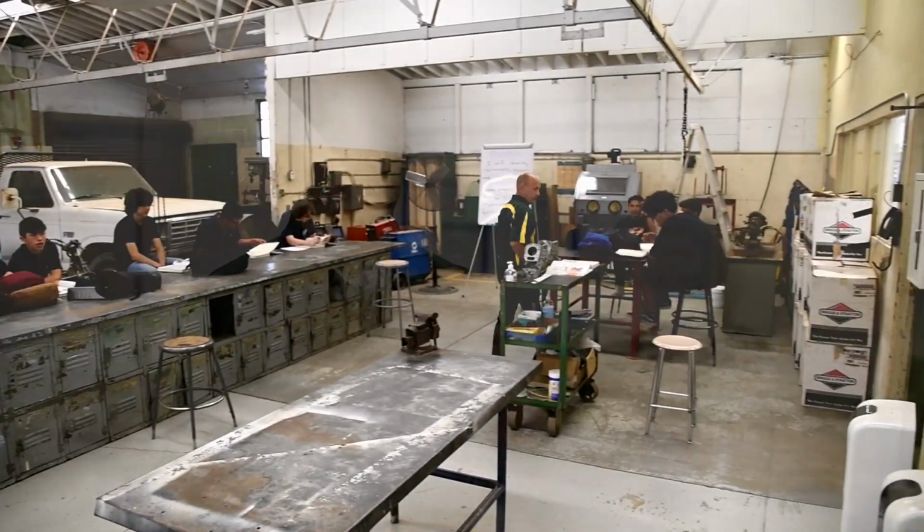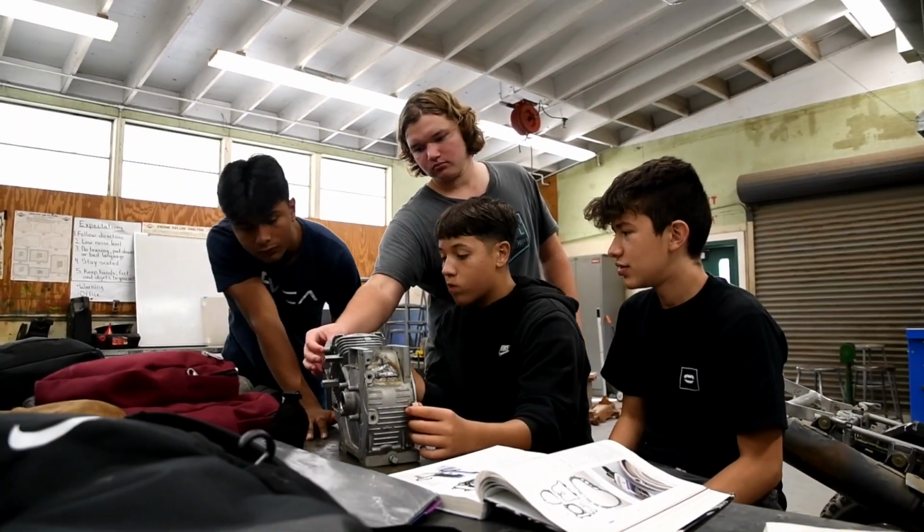The students are preparing for their job, future, and life by learning the skills in my class, the names of tools. So when they're out in the real world, they sound like they're educated and they know what they're doing. These skills translate into the workforce. So when they get a job, they know how to use a tool, what the tool is called, but also the procedures.